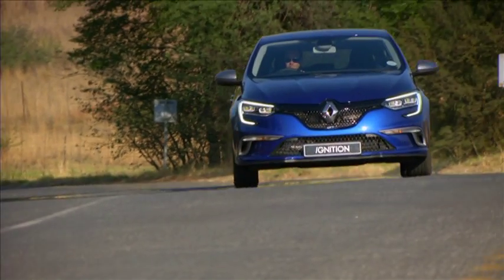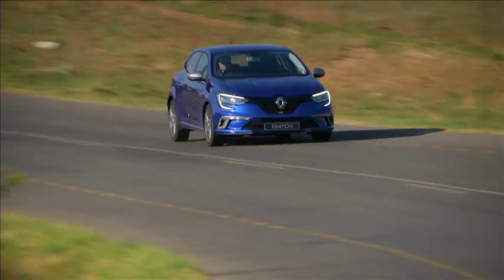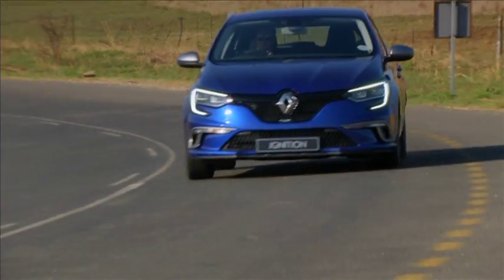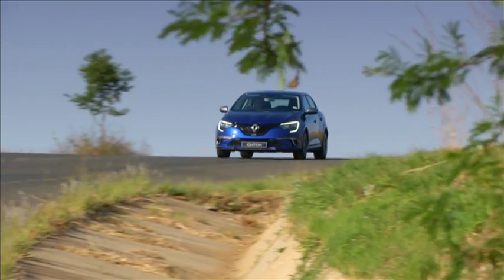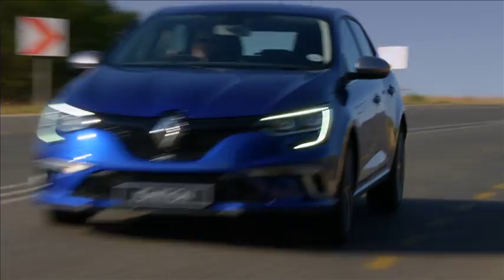Lovely gearbox. Thank you. Because was that not the thing that everyone slated and abused the Clio about in particular when they brought out the RS? Is that dual clutch? It didn't feel like a dual clutch. It is still their EDC system, but it's just obviously mapped differently. And obviously you can change that mapping with the personalization as well.